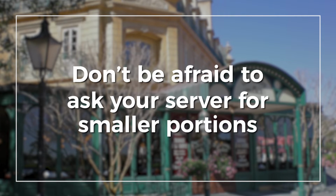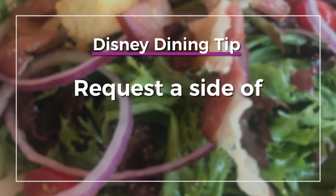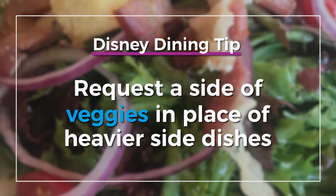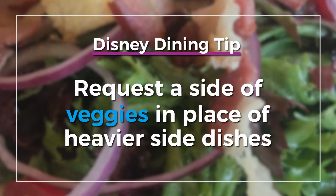Now, he also told me that I could easily swap out the pasta for a side of veggies like broccoli, so definitely ask for that option if you're looking for a more voluminous carbohydrate to accompany your protein instead of that starchy carb like pasta.